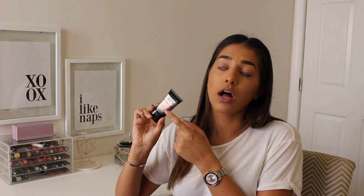The Maybelline Strobing Liquid in the shade 100 Light Iridescent. I love the color of this product so much, but whenever I try and use it on my skin as a cheekbone highlight, I find that it's just very hard to blend. The formula is a lot drier. It kind of just sits on top of your skin and makes it look like a line of highlight instead of blending nicely into the rest of your face products. So the formula of this was a no for me, but the color is absolutely stunning.